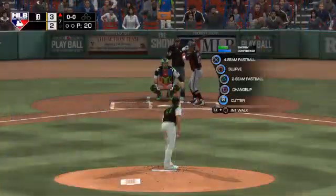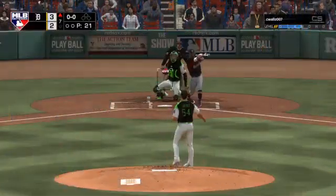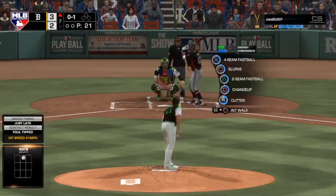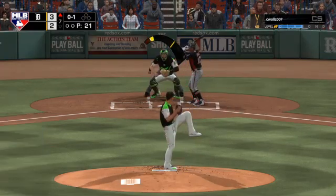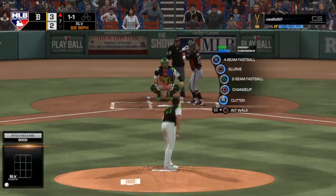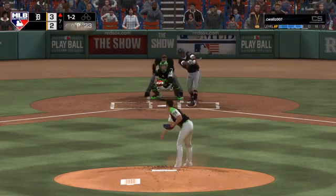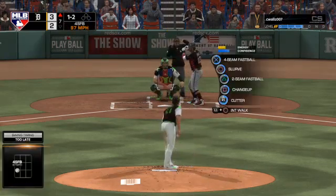Now at the plate, Adam Jones. He'll be tasked with starting things as we begin the 7th. Adam Jones. And a pitch in the dirt as he lays off. It's 1-1. Ball and 2 strikes to Adam Jones.